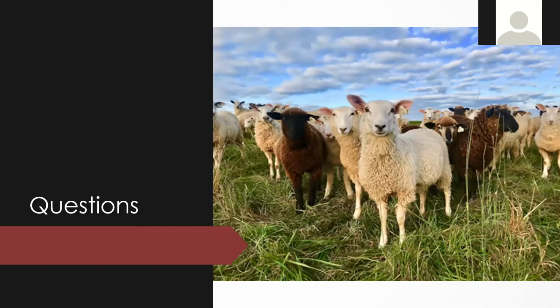And there's just a comment here, a great comment. It says, reputation makes a big difference. Fiber artists communicate with each other and word can get around if you sell a flawed fleece.